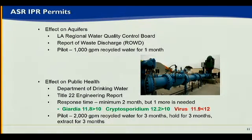And just a quick aside, the minimum response time right now is 2 months, but you have to meet these 3 different criteria for removal, and we don't meet the virus removal requirements, so we add a month to the response time. But we're working on some modifications to the process so that potentially that could change. Then we'd only have to hold the water in the ground 2 months before it could be extracted and used for potable use.